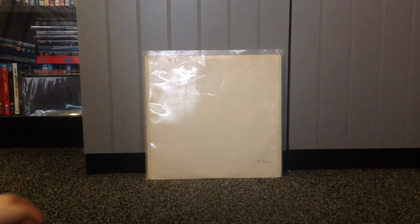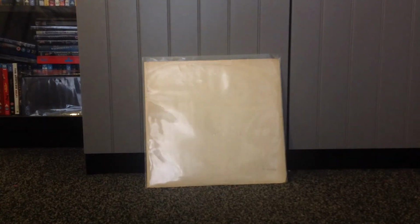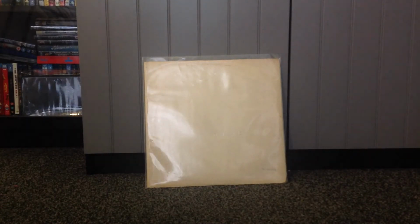And here we have number 569,949 in pretty good condition, stereo copy. And this copy doesn't have the black inners, unfortunately. Here's the vinyl.